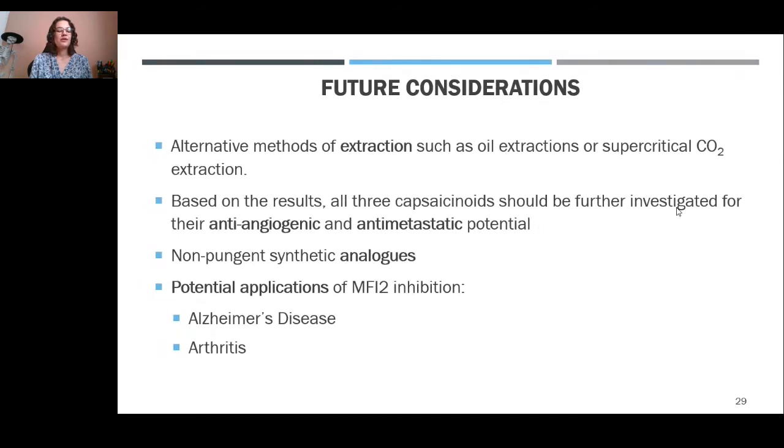We also think that it would be wise to look into non-pungent synthetic analogs, as capsaicinoids are known irritants to the skin. So for future applications and future studies, we would recommend that non-pungent synthetic analogs also be studied further and considered. The inhibition of melanotransferrin also could potentially have applications for diseases such as Alzheimer's disease and arthritis.